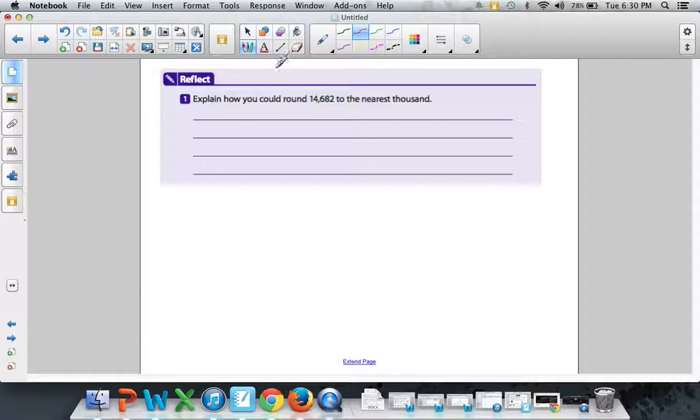Explain how you could round 14,682 to the nearest thousand. So basically, they want you to explain one more time. First, find the thousand. Where is it? Right there. That's the thousands place. Next, look to the right of it. After that, decide if that 6 is 5 or more or 4 or less. Obviously, 6 is more than 5. So we're going to round up.